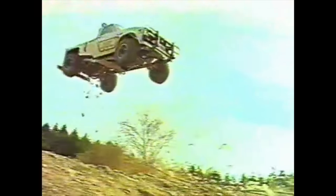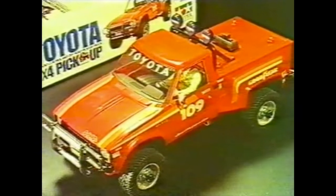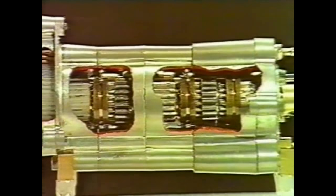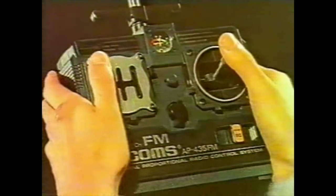The water-resistant battery and RC compartment provides protection for your valuable radio and battery from moisture and dirt and allows operations in even the most inclement conditions. The highly detailed injection molded styrene body is firmly attached to the chassis but easily removable for cleaning and maintenance. And this is a cutaway of the intricate three-speed transmission. And this is the fingertip control for gear shifting.